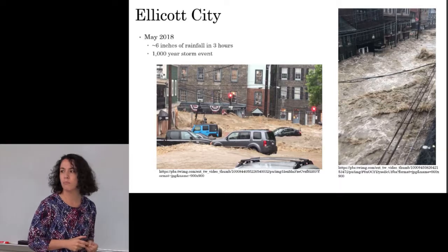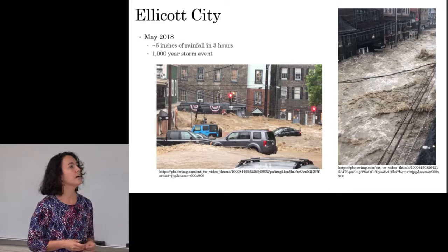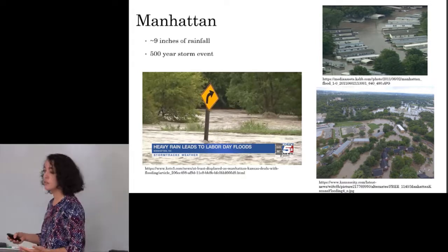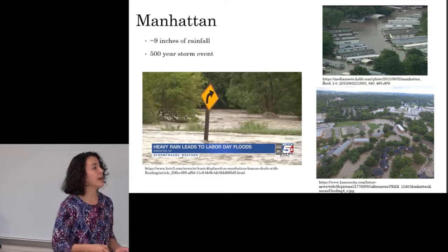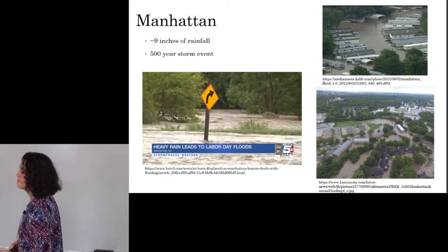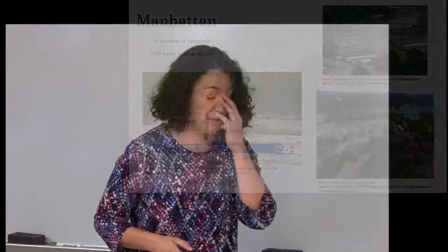And of course, closer to home, Manhattan, Labor Day, 9 inches of rainfall, I think the Corps says, 500-year storm event. And again, we saw Wildcat Creek rising up very quickly. Had a lot of runoff, a lot of it coming from some of the newer developments over on the west side of town, and spilling over, a lot of flash flood conditions. Right? Was it 300 people evacuated? And based off the paper you just gave me, about 17 million in damages, it looks like. Yeah.